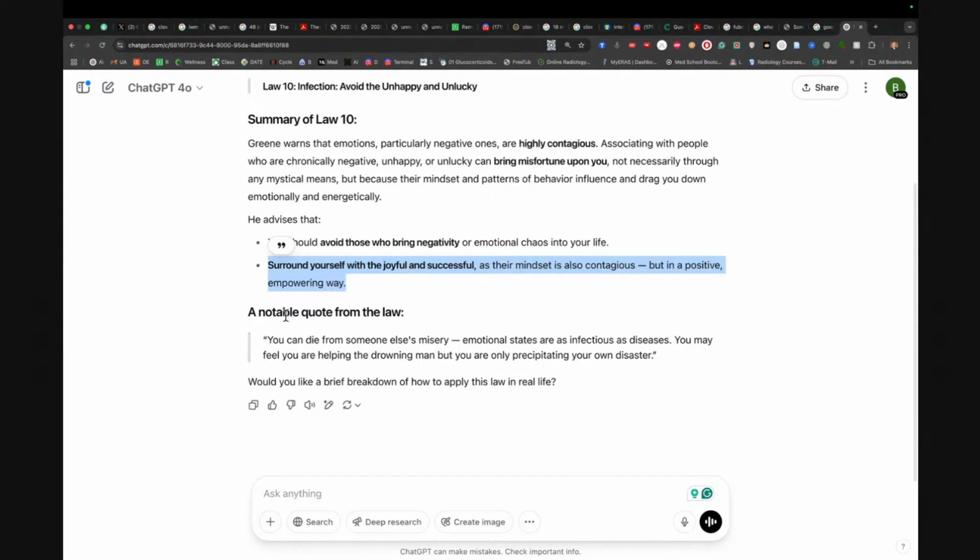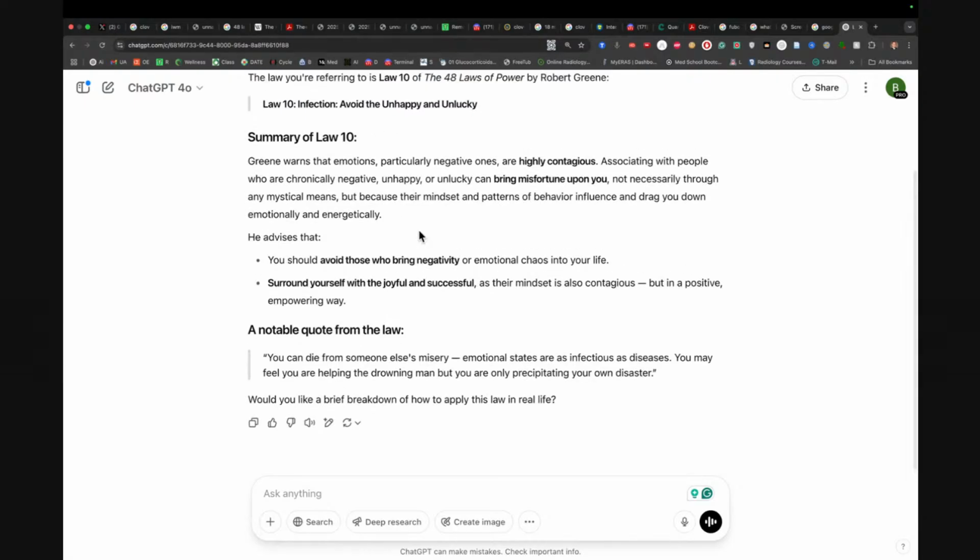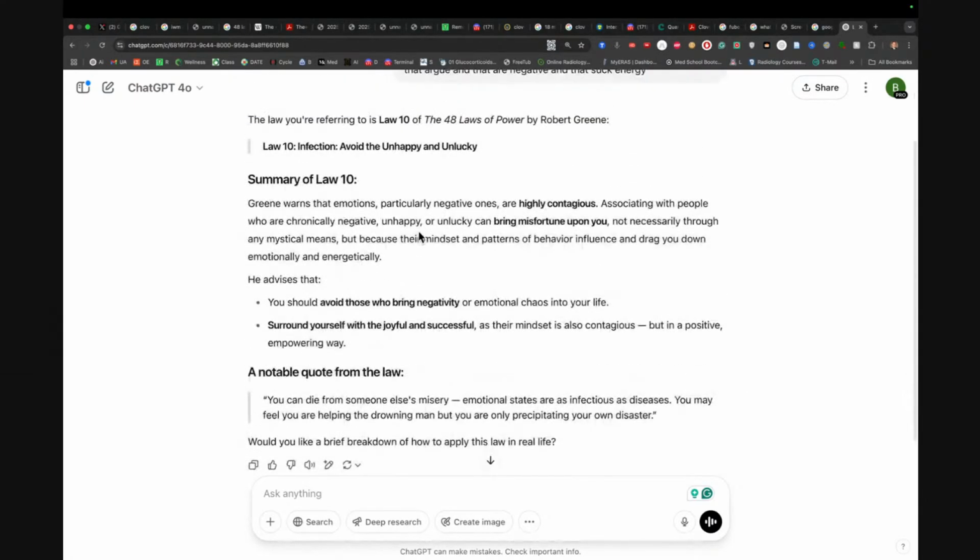A notable quote from the law: "You can die from someone else's misery. Emotional states are as infectious as diseases. You may feel you are helping the drowning man, but you are only participating in your own disaster." So that's a very powerful law. I recommend people read this book. I'm going to read it.